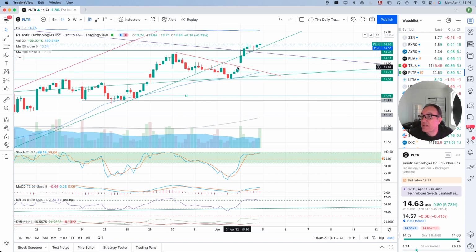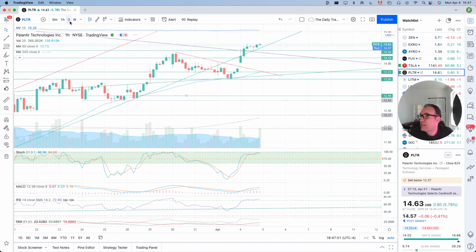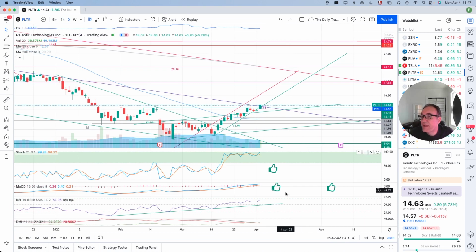Break in resistance, and we did not have stochastic over 60 right here. Next candle, we had it. Boom, the stock is going up. What you do after that, it's all yours. But in terms of the indicators, everything is super, super strong. All of the indicators are great on the 1 hour chart, and all of the indicators are great also on the daily chart. So basically, let's ride this pony to the horizon.